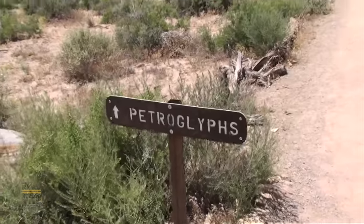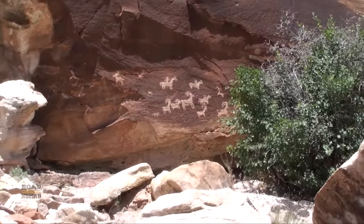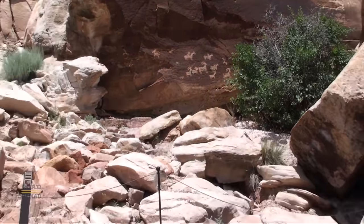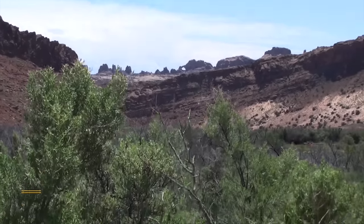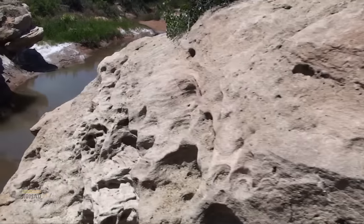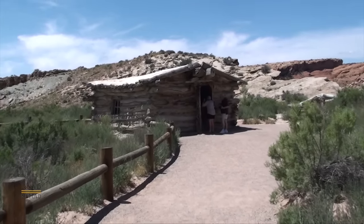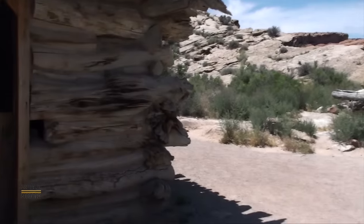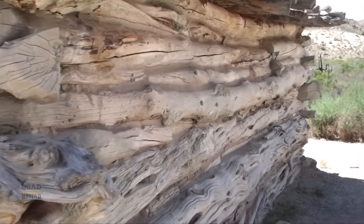Okay, let's check out the petroglyphs now. These are historic Ute images depicting men on horseback, which were introduced by the Spanish. We cross the creek and once again we see the Wolf Ranch. We can even see inside the ranch. Not a whole lot to see though. Let's get back in the RV.